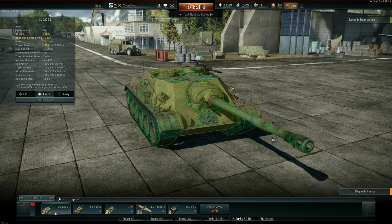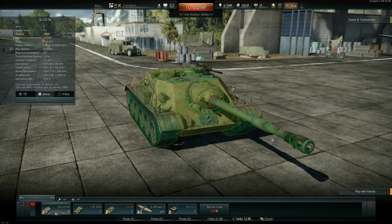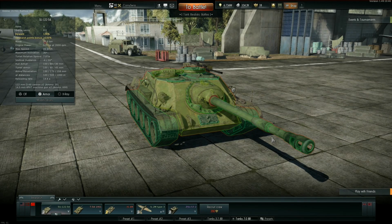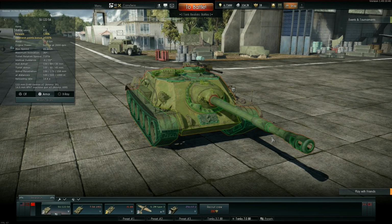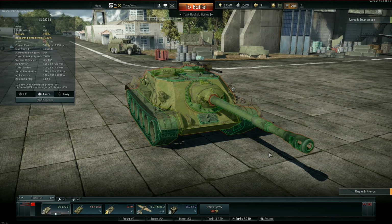The Jagdtiger, which I guess is now at 7.0, so it's not really a fair comparison, but the Jagdtiger's gun, its reload is too long. It's 21 seconds, if I'm not mistaken, so it's almost 7 seconds slower, right? And a lot of times, if you get 2 shells off with this tank, you win the engagement, because the enemy will only likely get 1. So, I think this is one of the finest guns in the game currently.